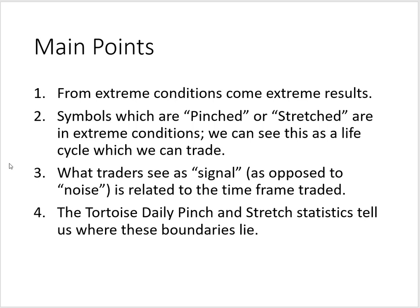We're treating the conditions of pinched or stretched as extreme conditions. And then we see the evolution from one to the other as a life cycle, which gives us a direction to trade and a structure to trade.